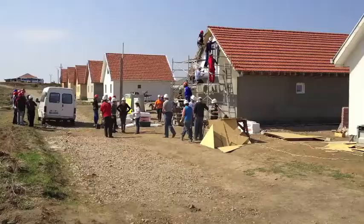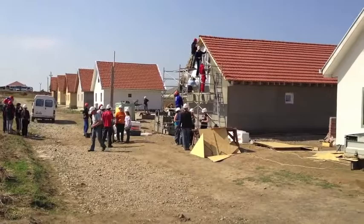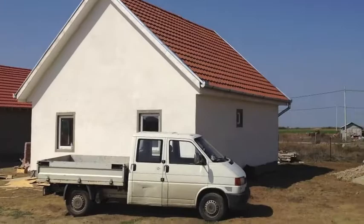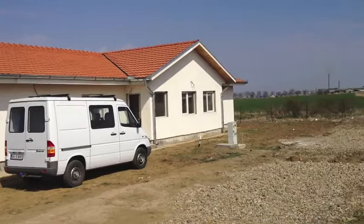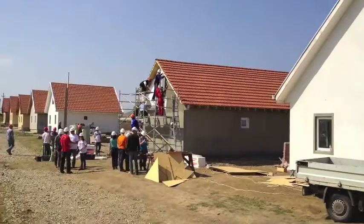So this is what we've really come to do. These houses are all being built. This is a team from America, from Homes for Humanity, and these houses are being built for when the kids grow up, they get one of these houses. They have to pay for the materials, but not the labour, of course, because the labour has been supplied by volunteers. This house, apparently, was built in 3 days.